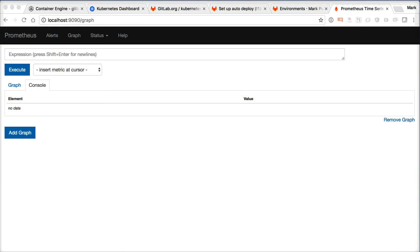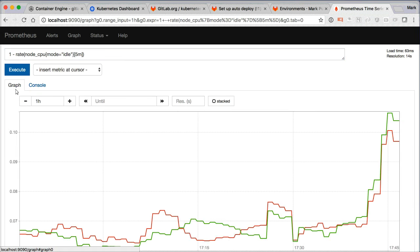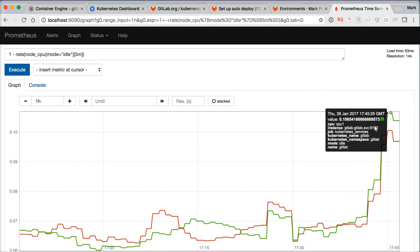All right, here I'm just going to copy and paste a quick query and pull up a graph. And so we can see for the last hour what the CPU load was. Obviously, it was pretty idle while I wasn't doing anything. And then we started doing the demo, and load kicked up a little bit.